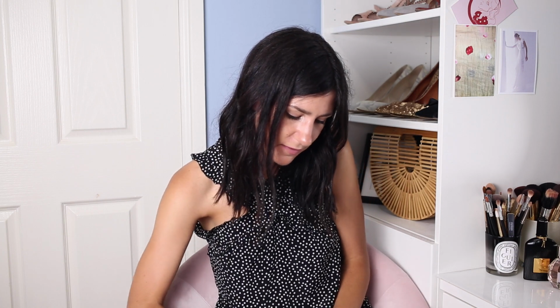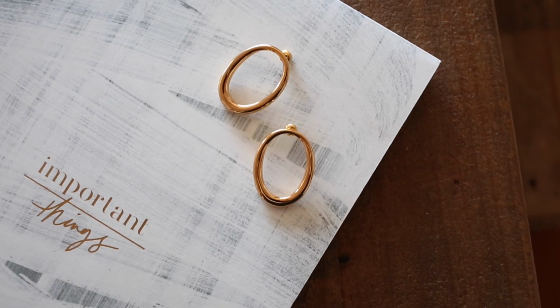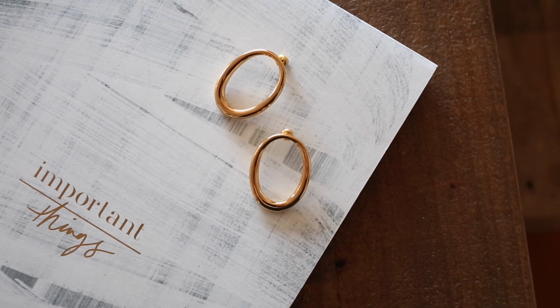I'm going to have to show you guys the close-ups. You're not going to see this very well from this video, but maybe if I put it in front of the black bag it might. Let me see. They're just sort of an oval hoop, and I love these. I think they're absolutely gorgeous. They're very weighty earrings. They don't drag too much on your ear though, I don't find, but very beautiful, very well made. I'm definitely very pleased with these. They're everything that I expected them to be, so that was just another really great addition to my jewelry box.